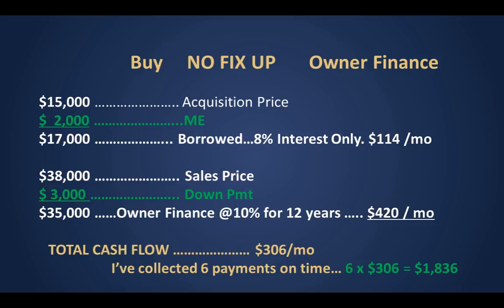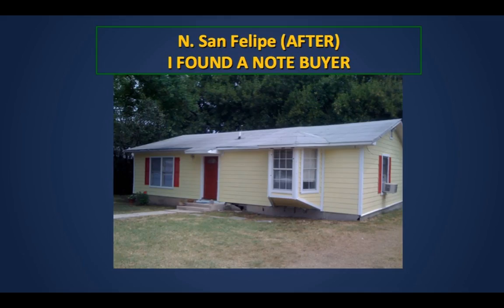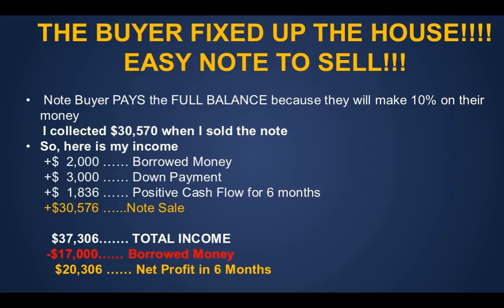then I collected 6 months worth of positive cash flow. So I collected a little over $1,800, and the guy fixed the house up like this. And it had cabinets, carpet, sheetrock, texture, tubs, sinks, vanities, mirrors, lights, fixtures, ceiling fans. It had everything when it got done. He didn't put in central air. He put in the little window unit, but that's okay. He made this house worth $69,000, and heaven only knows what he spent in labor and materials. But I'm sure it was a lot, $15,000 at least.